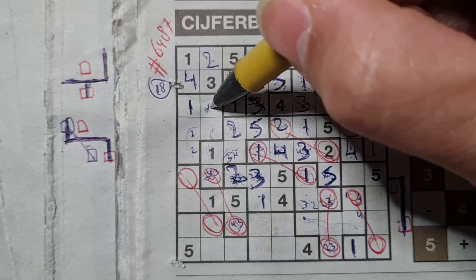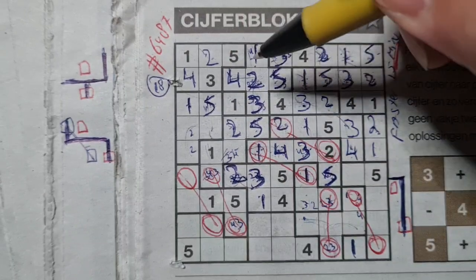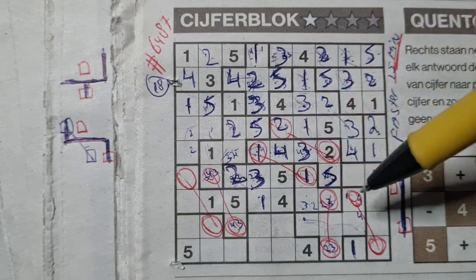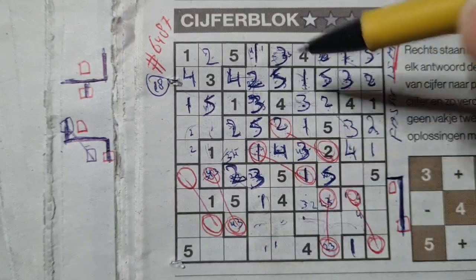I think this box should be a 5 because it can be 1, can be 2, can be 3, can be 4. Yes, definitely a 5. Let me think. 2, yeah. Alright, these 2 boxes can be 1, so the 1 could be here, could be there.